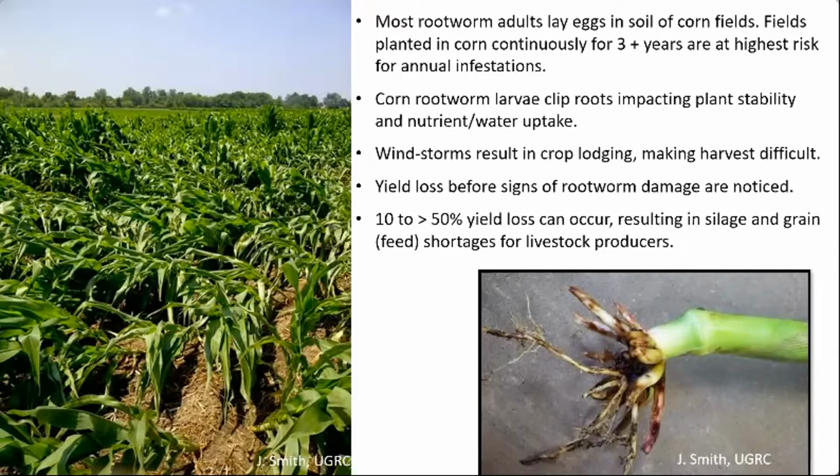As I said, the larvae exclusively feed on corn roots, and they clip them and cause a reduction in nutrient uptake to the plants. And eventually, if you have a windstorm, you'll see crop lodging. And that's a big issue when it comes to silage corn in particular, because those plants become unharvestable as they touch the ground, and you risk contamination. But you can see anywhere from 10 to 50% yield loss due to this clipping from root.